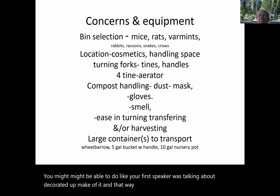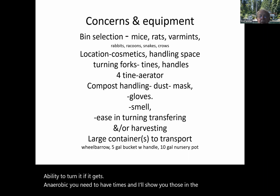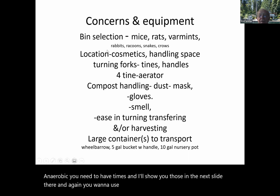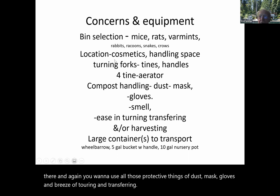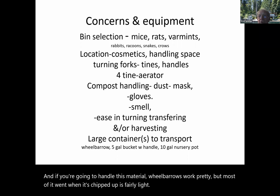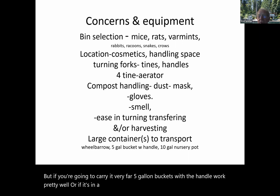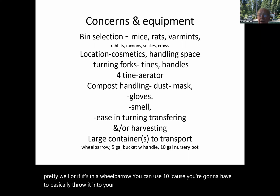Your ability to turn it, if it gets anaerobic, you need to have tines, and I'll show you those in the next slide. And again, you want to use all those protective things, dust masks and gloves, for ease of turning and transferring. If you're going to handle this material, wheelbarrows work pretty well. Most of it, when it's chipped up, is fairly light. But if you're going to carry it very far, 5-gallon buckets with the handle work pretty well. Or if it's in a wheelbarrow, you can use 10, because you're going to have to basically throw it into your garden and then rake it into the height you want it to have.